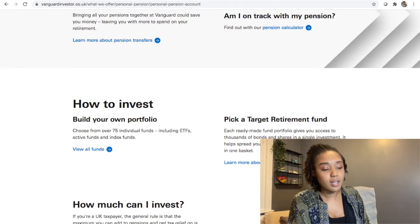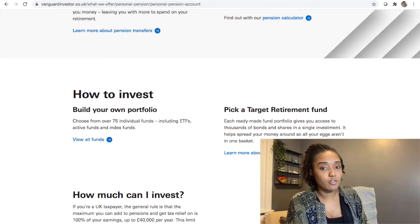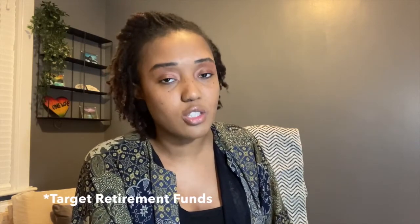This can be a really great plan for you if you just want to invest your money and not really allocate it. And I say that because they sort out the allocations for you. So as you get closer to retirement, your investment portfolio would be less risky, versus when you're far away from retirement, you would be involved in more high risk investments.